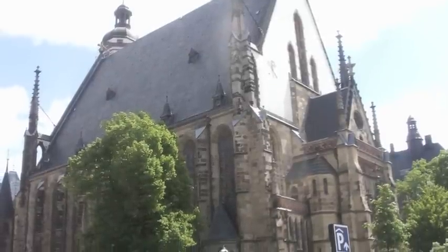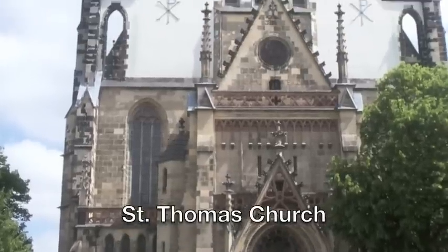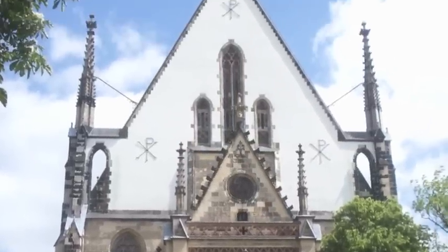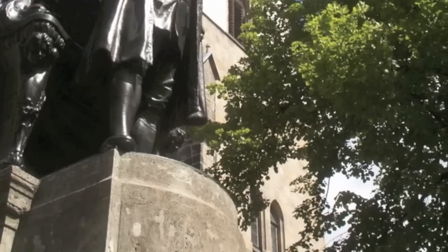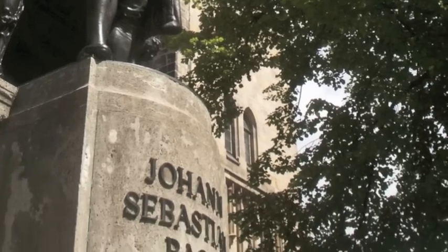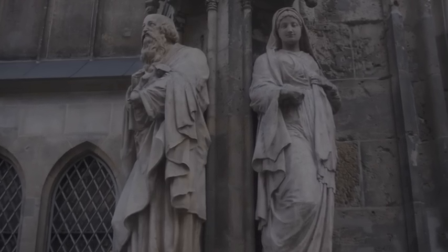There's been a church located on the site of St. Thomas since the 12th century. The church is well known because Bach worked here as a cantor in the mid-1700s and is buried here. In addition to having beautiful glass windows, its statues are pristine and lifelike.